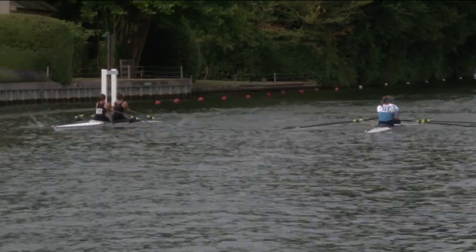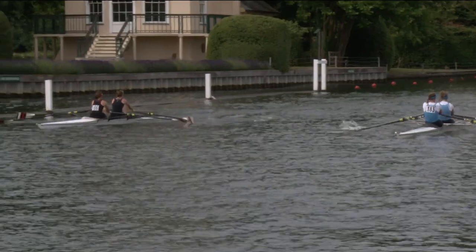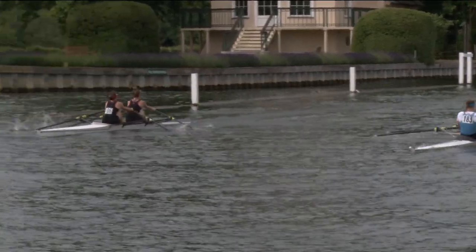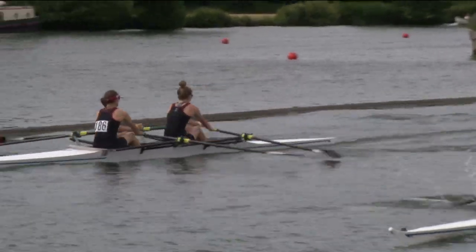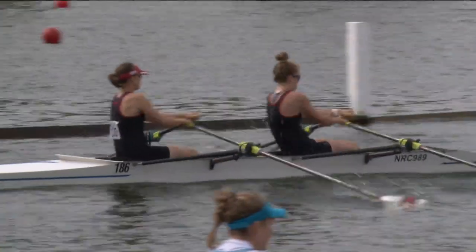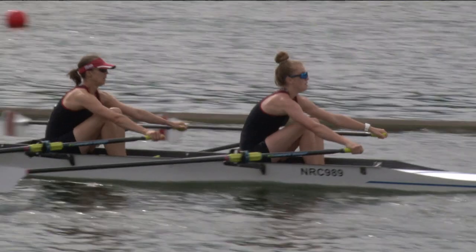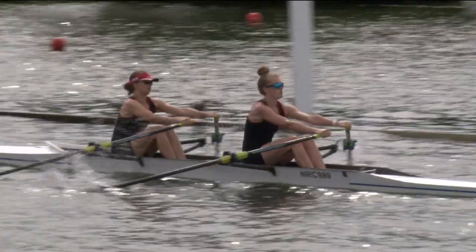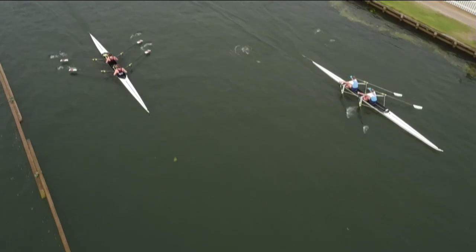Well, one of the girls in the Dutch crew, who's just about the same age as me, 22, she's got a 2K erg PB of 7.02, which for a girl is pretty rapid. That equates in my mind to a 6.02 male PB. That is most certainly a lot faster than my 2K erg score. Pretty rapid. I think that's showing there. Look at that Nord double. They're looking very, very composed, very tight as a unit, and quite powerful.